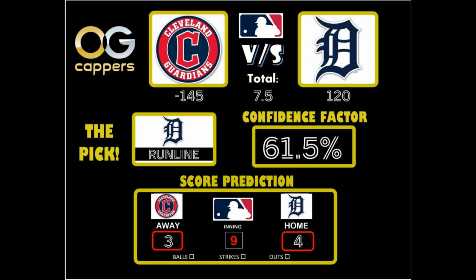Tigers offense right now, 3.5% higher than their season-long average, so doing better in the short term than what they had been. The Guardians offense right now, 8.3% lower in that statistical on-base slugging category. The Guardians offense, they're having a hard time hitting the ball hard. So we're going to go ahead and look to the run line here. And the Tigers, I have them winning outright, but we're going to take them on the run line 4-3.